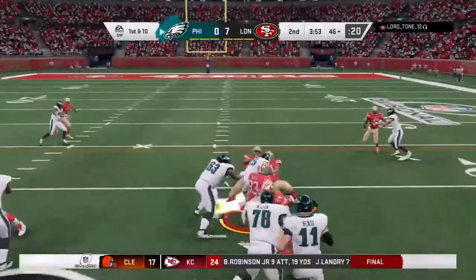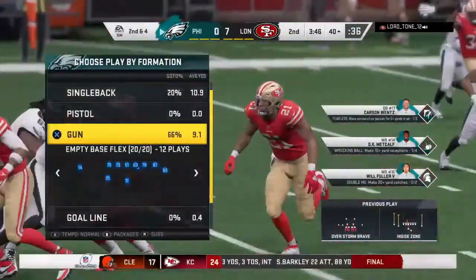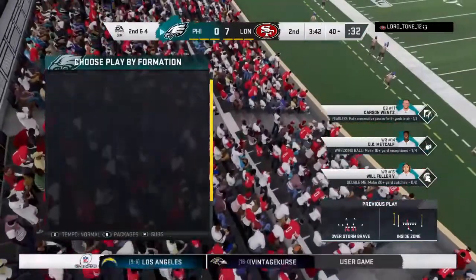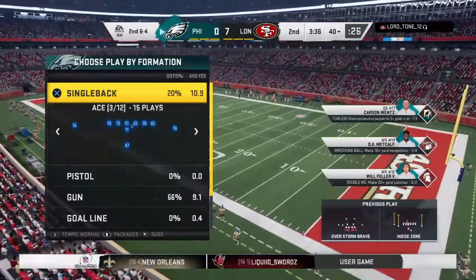They'll run it now out of the gun. He'll get a nice chunk there on the 1st down run, and it's 2nd and 4. Despite the blitz, they're still able to pick up a nice solid gain. The disadvantage of blitzing often alters the normal spacing and run fits and leaves creases like they were able to exploit right there.